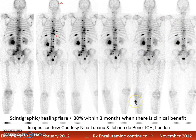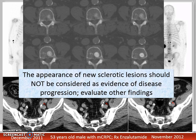And if you look at the total burden of disease, you can see that the patient has been responding. If you then look at the CT scans of this particular patient, you can see the emergence of a new lesion, well defined, looks like ivory bone, and in fact this is something called sclerotic response, although it looks like a new lesion.